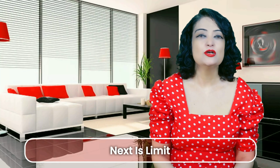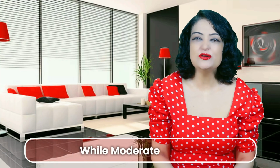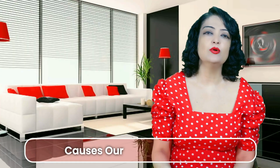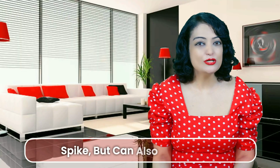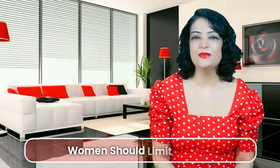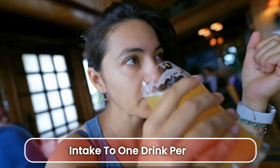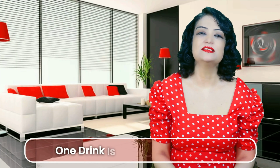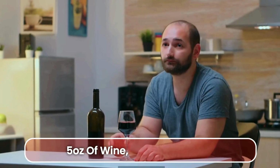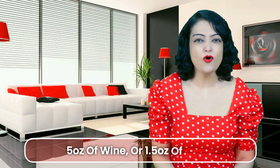Next is limit your alcohol consumption. While moderate alcohol consumption can have some health benefits, excessive alcohol consumption not only causes our blood pressure to spike, but can also reduce the effectiveness of the blood pressure medications. Guidelines for alcohol consumption. Women should limit alcohol intake to 1 drink per day, and men should limit alcohol intake to 2 drinks per day. 1 drink is equal to 12 ounces of beer, 5 ounces of wine or 1.5 ounces of spirits.